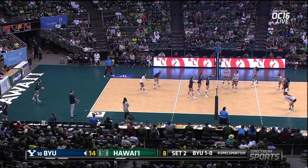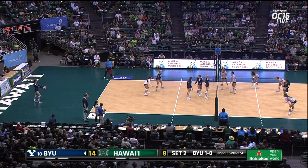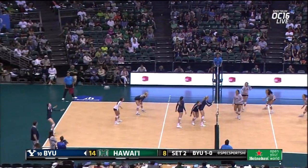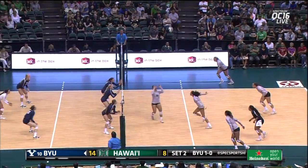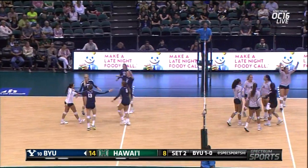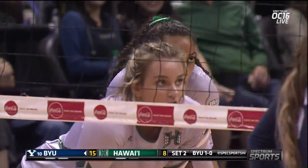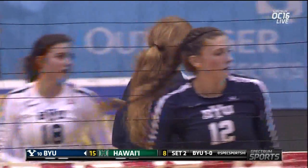BYU at about the same juncture as in set one, starting to create some space. Hawaii has already used one timeout. They've got one left. And again, they attack Castillo. Perfect pass that time. Backside set to Sibley. Sends it long. No touch. Point for the Cougars, and it's 15-8. I like that choice she made going down the line, though. She had the big blocker, Burnett, in the cross court, so she tried to go line. It was a wise area to choose.